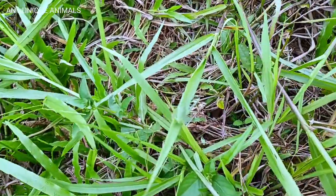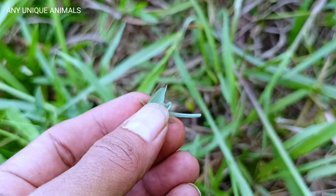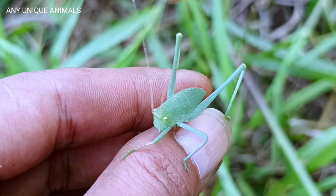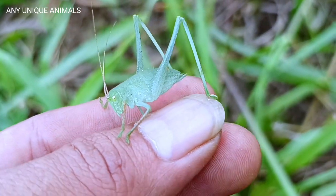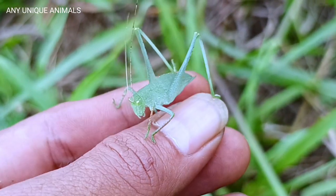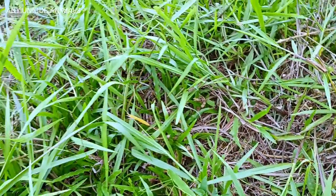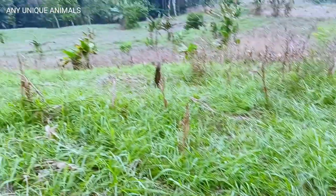Wow, look at this. Wow. This is a katydid. Wow. Wow, he's very cute, bro. Wow. Let him go. Let's look for another grasshopper.